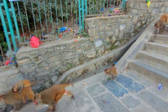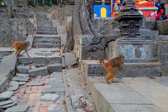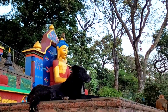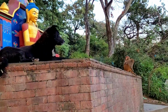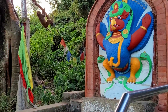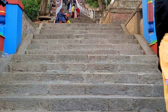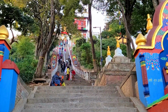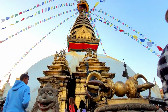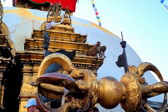And already at the beginning we met pretty many monkeys here. They were literally everywhere and also doing everything, appropriate and not so appropriate things. In general, it was a lot of fun to observe the playing monkeys here. The stairs to the temple have, by the way, 365 steps, so one step for every day. And it's very nice to go upstairs and to see how the temple actually looks.